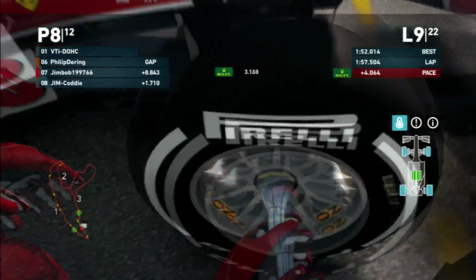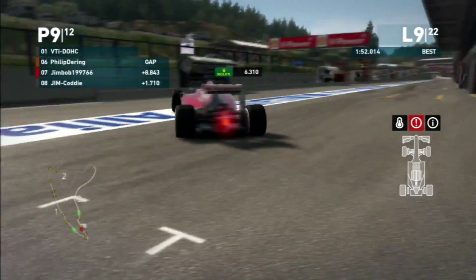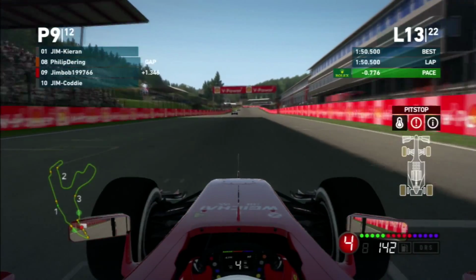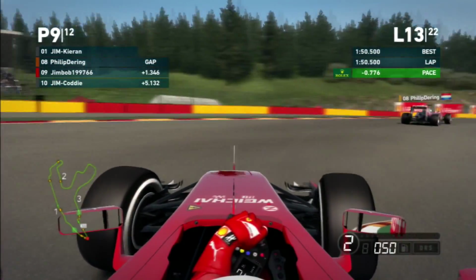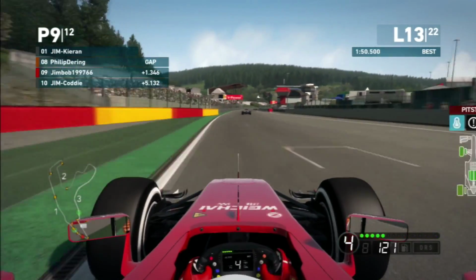For the first stint on the option, we pitted at the end of lap 8, one lap earlier than what we wanted, to pit on 9 to fit the primes. Then we're going to do a very short stint, we're going to do a 2-stopper, we know that. We're going to go until lap 13, so this is now our pit stop lap that we are on.